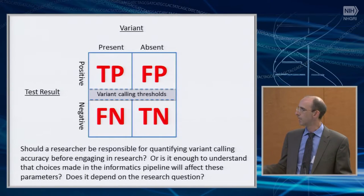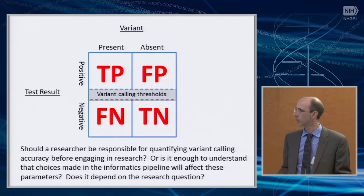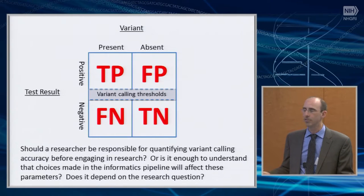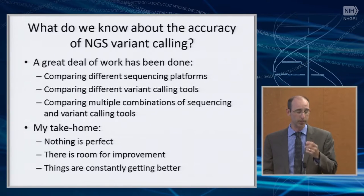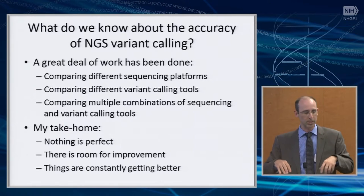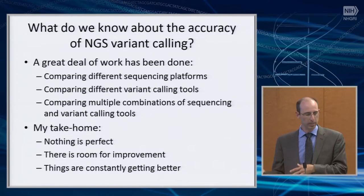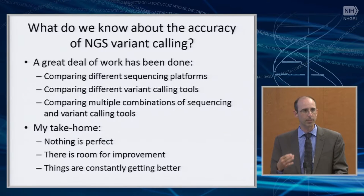So how much should we be responsible for quantifying that before getting involved in research? Or can we understand that there are going to be these choices that affect these parameters? And really, in the end, does it depend on the research question in mind? And that's probably the answer, that it really depends on what you want to do with the information. So a great deal of work has been done. We saw a little bit of it this morning. There have been lots of comparisons of different sequencing platforms sequencing the same sample, different variant calling tools analyzing the same raw reads, multiple combinations of sequencing and variant tools. And the bottom line is that nothing is quite perfect. There's still room for improvement, and we're always getting better. And that gets to Stephen's point about this incremental improvement, and that you always want to be trying to use the best, newest thing.